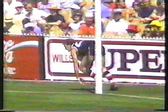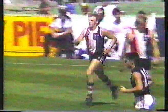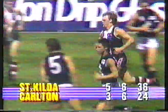Chance now for St Kilda. Oh, that was not a bad effort. The sprawling shot at goal from Dwyer. He almost got the right hook on it. He's third behind. It's disappointing, isn't it?